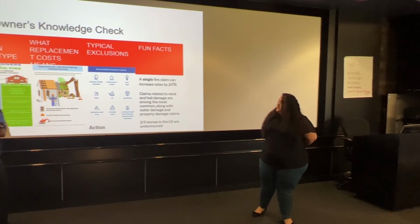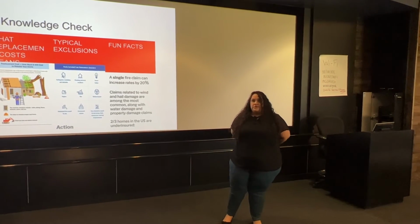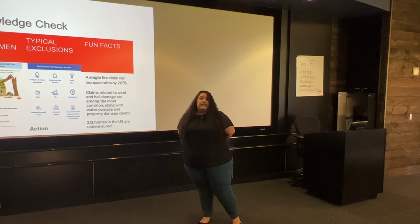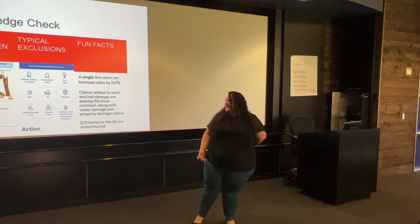Right. And how much is that usually? Depending on how much coverage you actually want for that home. Sometimes it actually goes up to between 20-30%, just depending on, again, how much dwelling coverage you have. That's going to be your deciding factor. Always take into consideration we're in Texas.